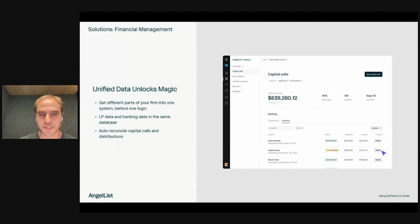Reconciling wires from LPs, confirming status with them, and knowing who needs to be followed up with becomes manual and slow and works off of stale data. When you use AngelList, your LP data and your banking data both live in the same unified database, and your workflows are managed from one system. And that's where the magic happens.